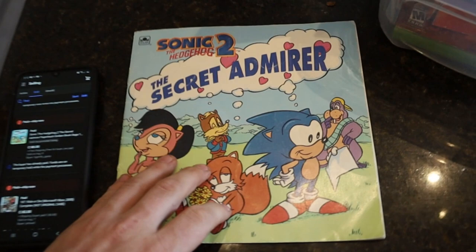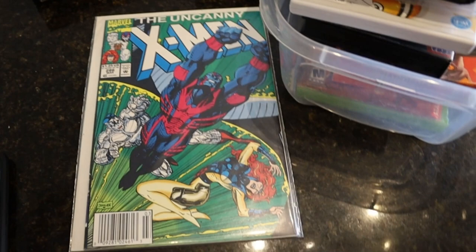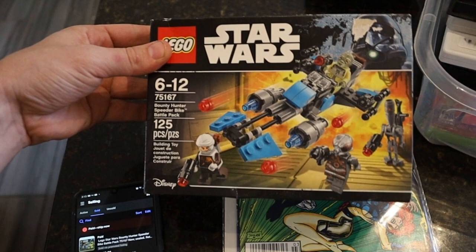The next thing that sold, I believe I had in the last video, is this vintage Sonic 2 book. It sold for $8 plus shipping. We had another comic sell. Oh wait, no, that's for the lot. Here's the other comic. Look at them all over the place here. Danger Girl, it sold for $6 plus shipping. That's from that huge comic lot I picked up that I was listing. Those sold basically same day, which was nice. Next thing that sold was Mortal Kombat 3 for the Sega Genesis. It sold for $20 plus shipping. I took a best offer on that one. And then we got a Lego Star Wars set. It sold for $23.90.